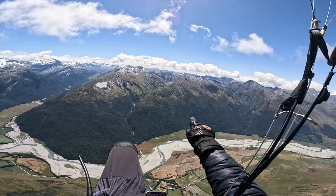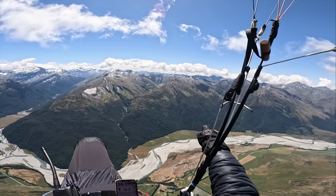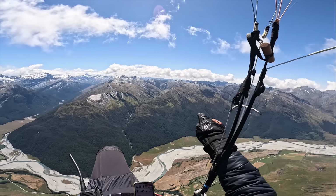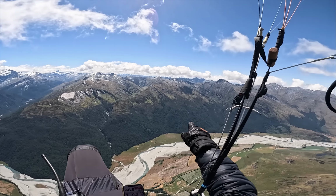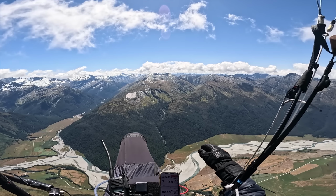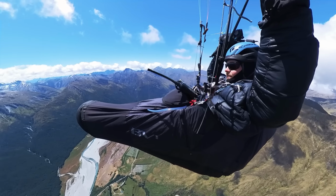I can see there's like this lower cloud on the south side of here. There's bigger, taller clouds more in the Minarets, but these low clouds here make me think it's going to be hard to actually get over the back. So that's why I'm going to go for the East Matukituki. That's the theory.